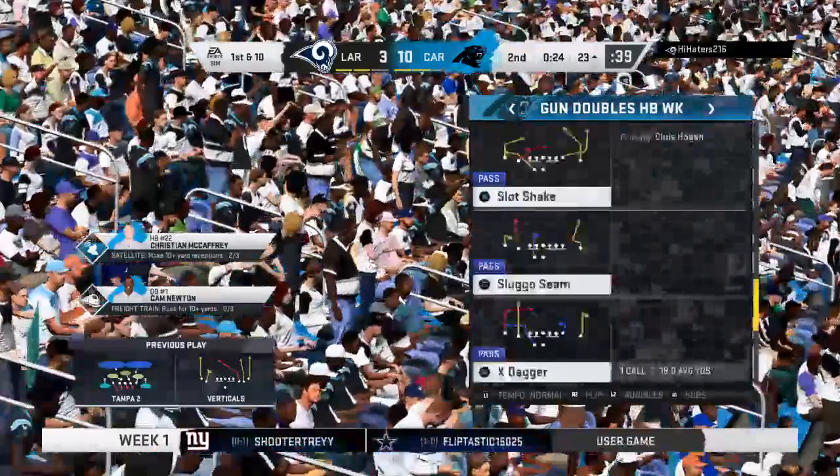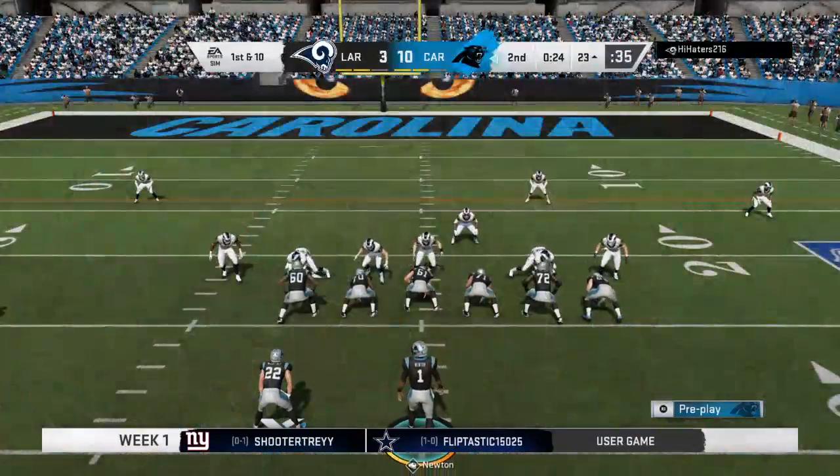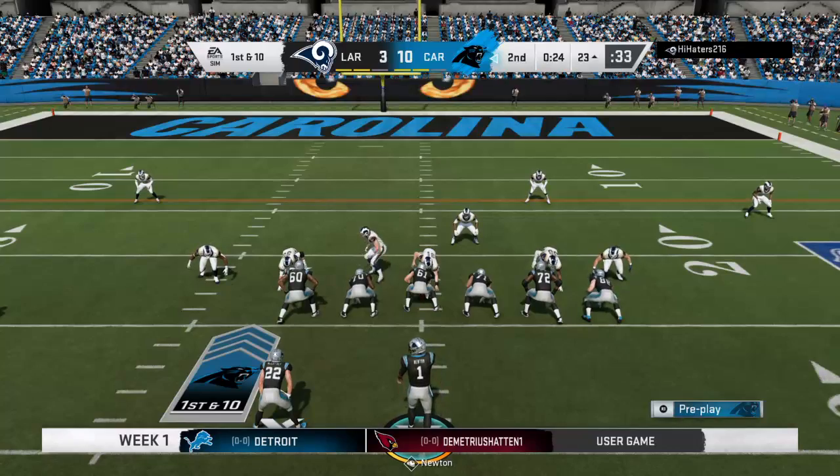Now the Panthers going to use the first of their timeouts as they'll stop the clock with 24 seconds to go in this first half.